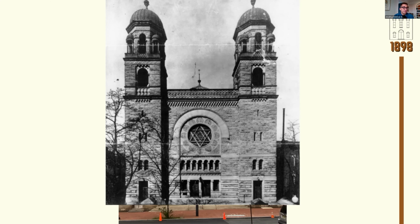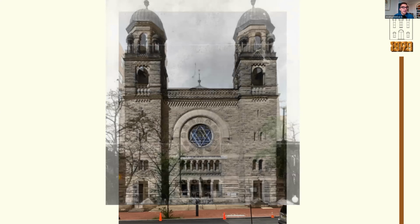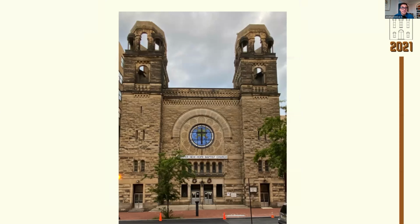They remained in this building at 8th and I Street until the middle of the 20th century, a time that saw much of the Jewish community move out of downtown Washington. After Washington Hebrew left in the 1950s, Greater New Hope Baptist Church moved in, and they occupy the same building to this day.